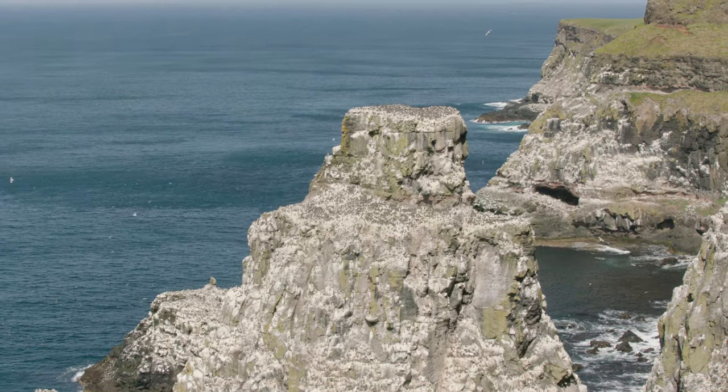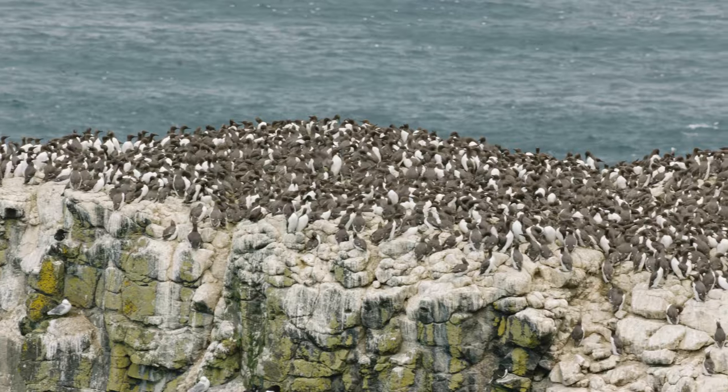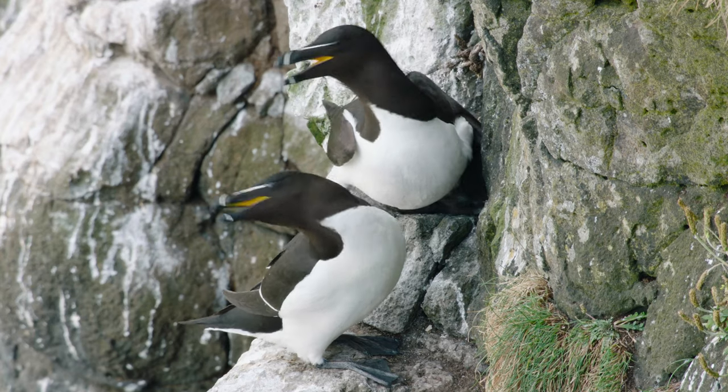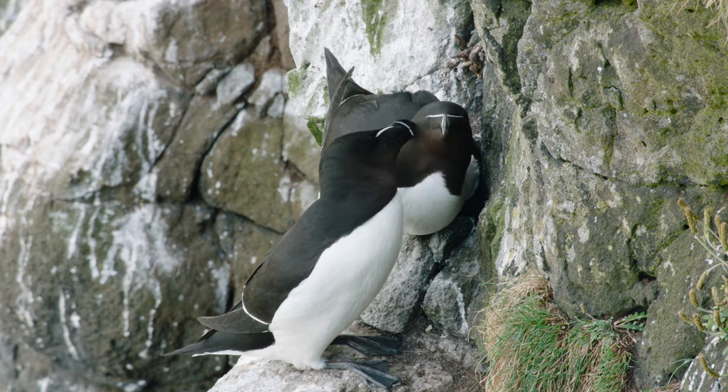We've got the guillemots, and they like to nest in all the flat areas and big ledges. They're very sociable and all pack in together. And then we've got the razorbills. Now, their numbers would be about 22,500, which is actually internationally important numbers, one of the biggest razorbill colonies in Europe.